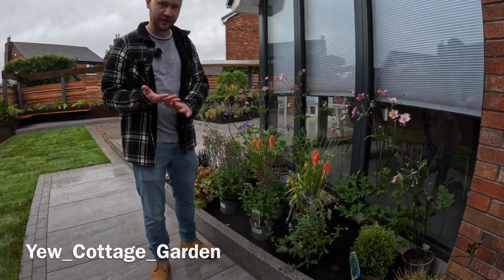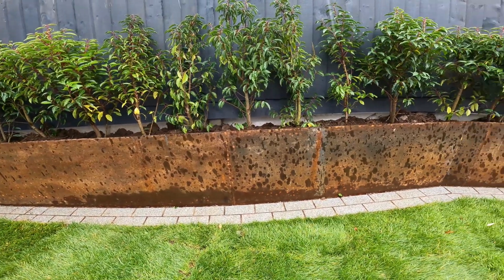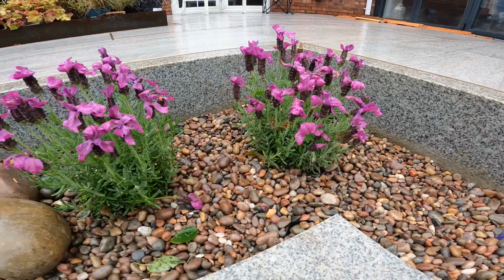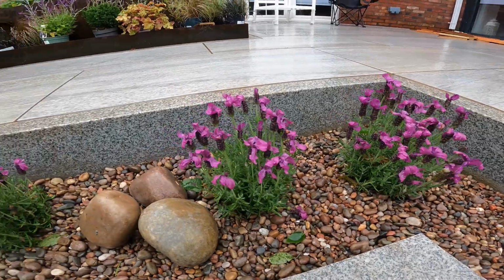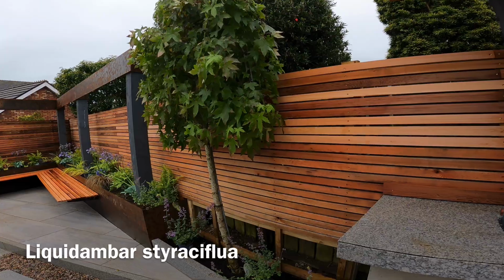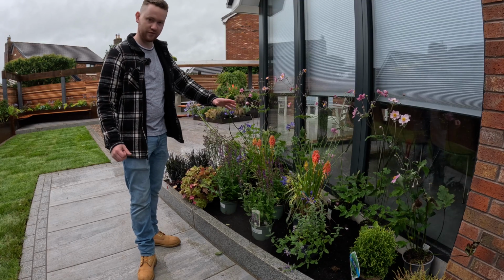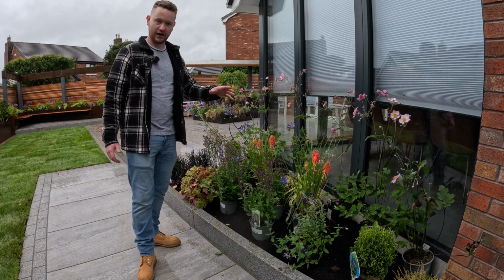So there's only 3 items Andy had sourced himself just before I came along. So it was the Prunus lusitanica hedge, there are lavenders down at the stepping stones, and then there's a liquidambar stripe of Fluo standard just over beside the outdoor, or what will be the outdoor cooking area. This project isn't actually finished yet, but I will talk you through all the soft planting and what has been included and why it's been picked.